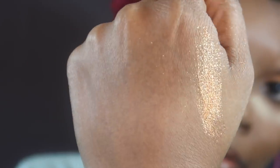Done with this look. I'm going to finish up with a bronze lip and some highlighter. Now you guys, I did try to go in and do some eyelashes. Look, I'm not that great at applying fake eyelashes.